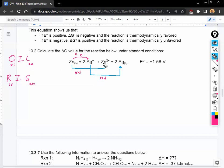It's 2 electrons because if you look at this, it's 1 element of zinc, and then if you notice, there's 2 silvers. Zinc becomes +2. That means it needs to lose 2 electrons. Since silver went from positive to 0, that means silver received the 2 electrons that zinc gave up. So the number of moles is going to be 2 electrons. 2 moles of electrons moved. And that's going to be important because we're going to need moles of electrons for our equation.